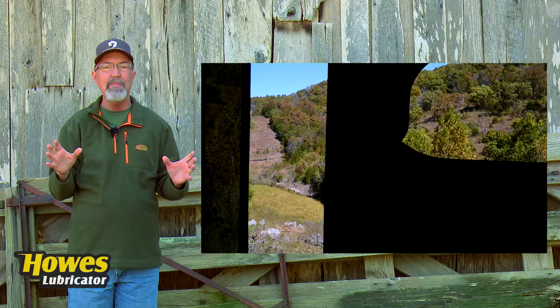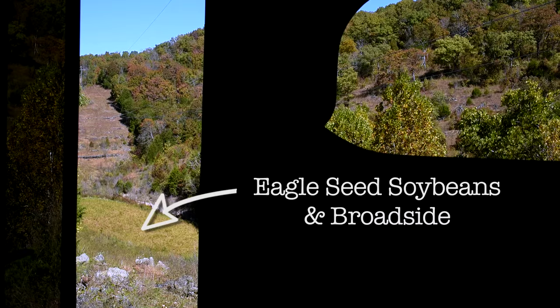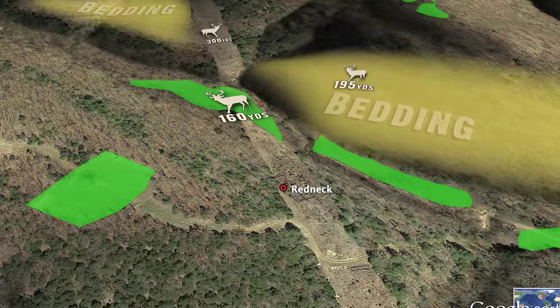Now that we have the blind in place, we probably won't return to that exact location until we're packing firearms and have orange on.